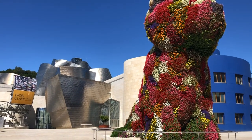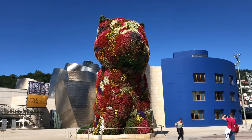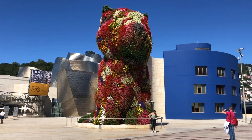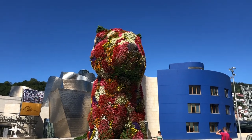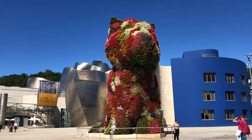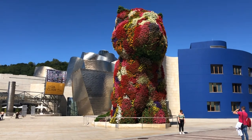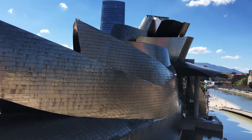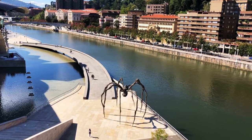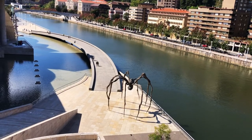There's Guggenheim behind us. See if I can get a better shot. There we go. Yeah, I think it might be a dog. I think its head looks more dog-like. Killing it with the fast-moving content, I know. Quite terrifying looking from here.